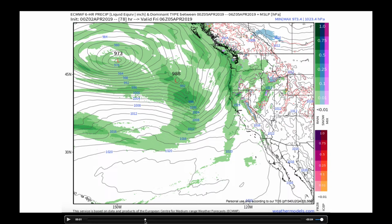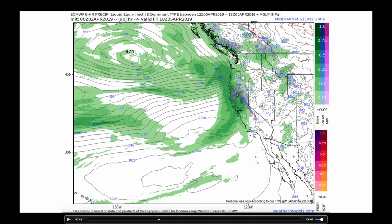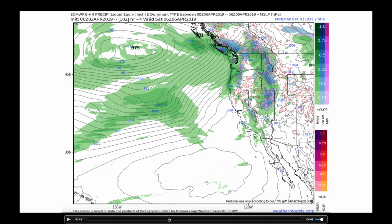And then watch, this is now getting into Thursday night. Friday morning, we really get lashed on Friday morning here. A lot of precip that'll stretch all along the Pacific coast, except for down here in Southern California. And as this comes on, this is going to start off what'll probably be a pretty wet weekend.